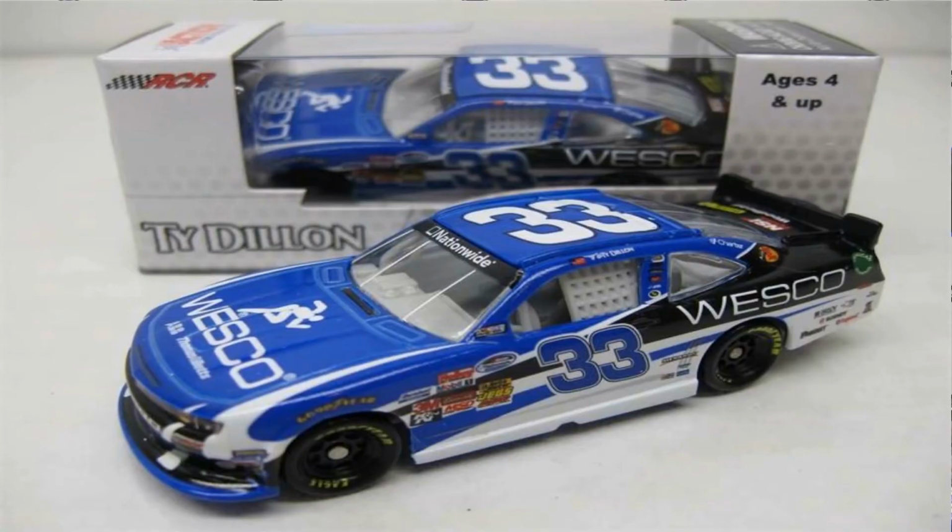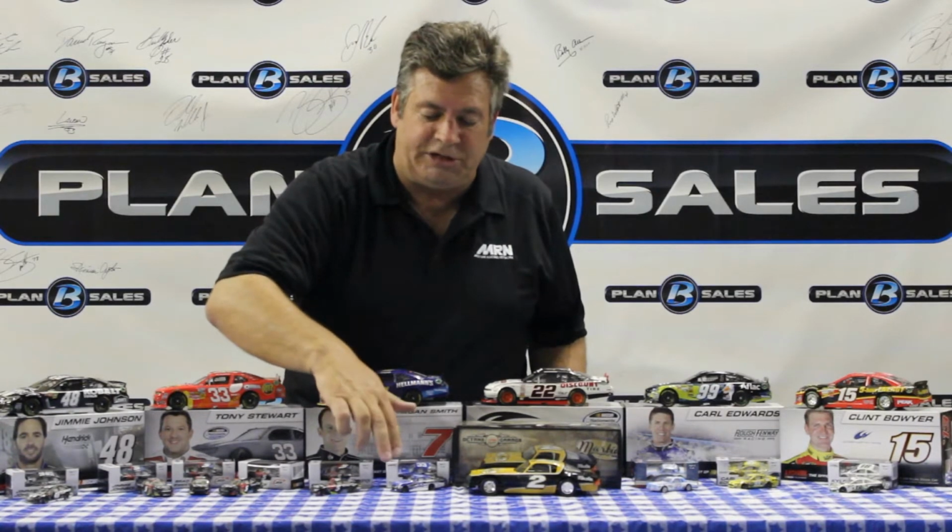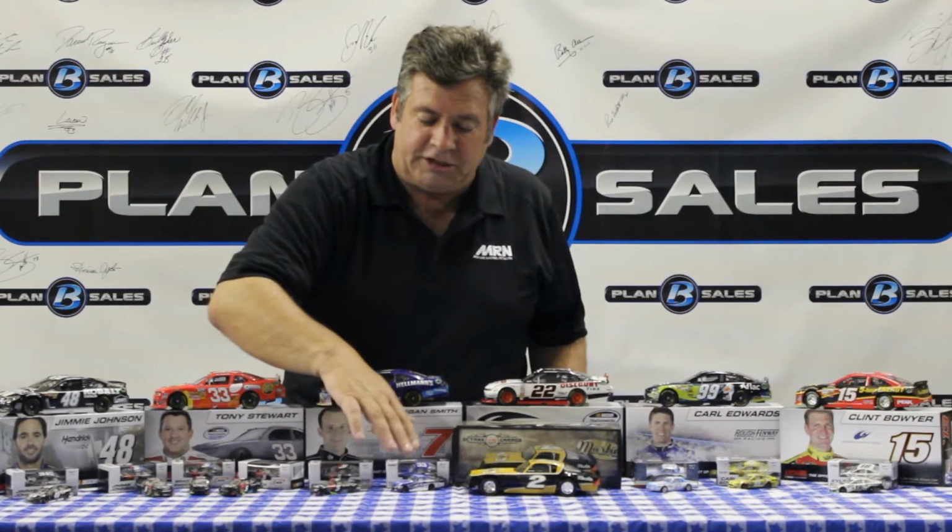Also in the 1/64th scale, we've got Ty Dillon's Chevy Camaro, NASCAR Nationwide Series car. It's the one he ran in Daytona, and this is an absolute beauty. All these Camaros, really, really nice that Lionel is putting out.